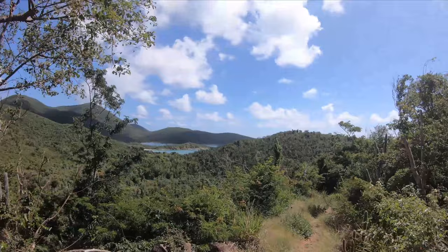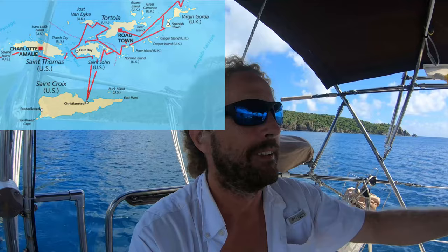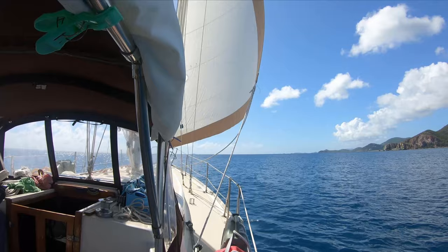All right, we got back from our hike. It was a beautiful hike. And now we've sailed off the mooring. We're just going to jib sail from here back over to Caneel Bay, which will kind of complete our circumnavigation of St. John via the British Virgin Islands and St. Croix. So, it's about 6.2 miles over that way. Should be awesome.